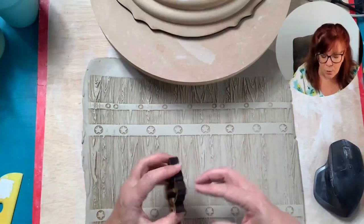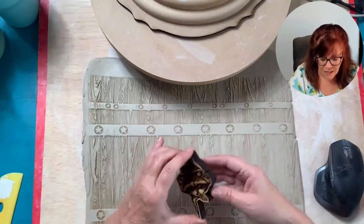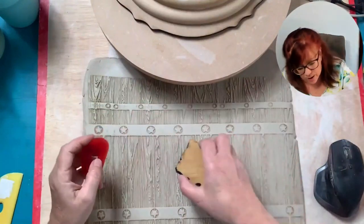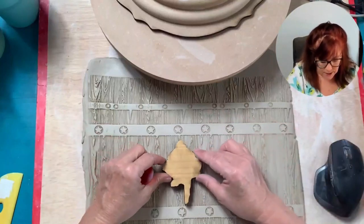So what I may do is realize, hey, that's not going to work. So what I might want to do is kind of right where I want to put this, kind of in the middle.